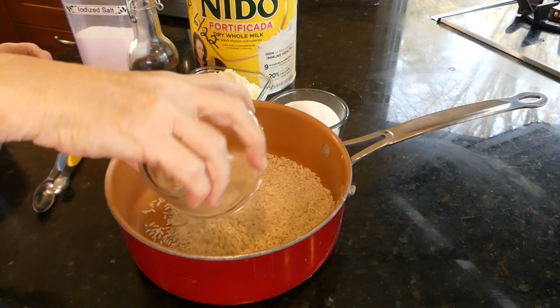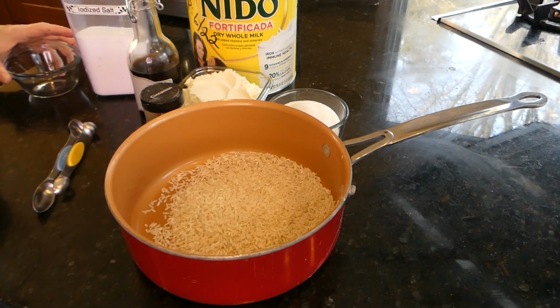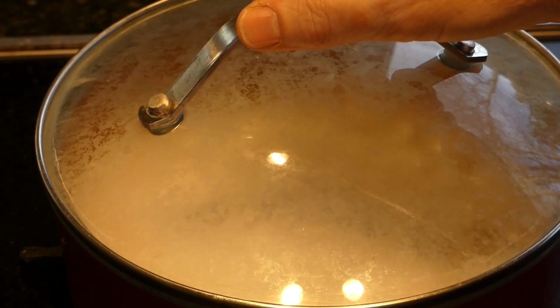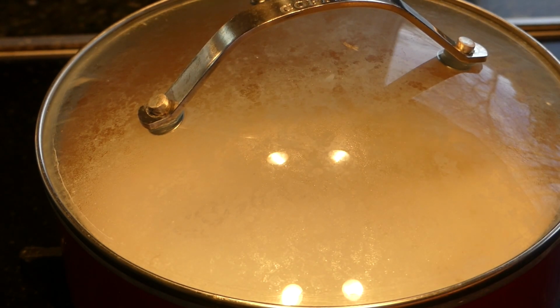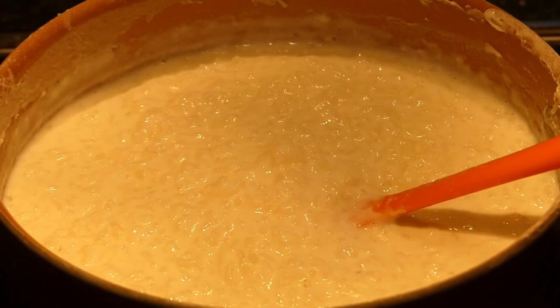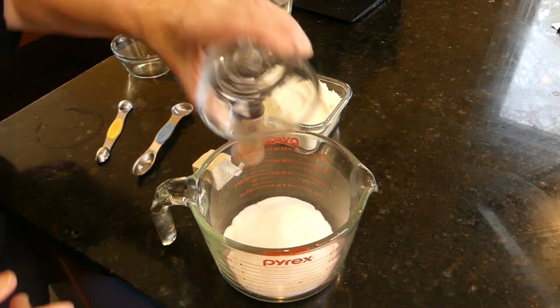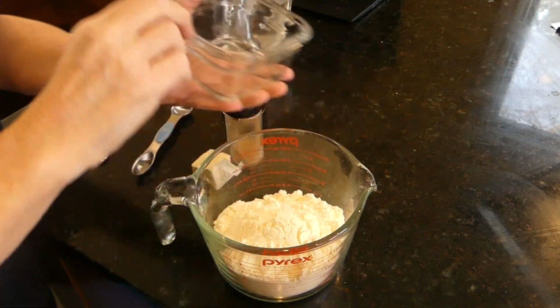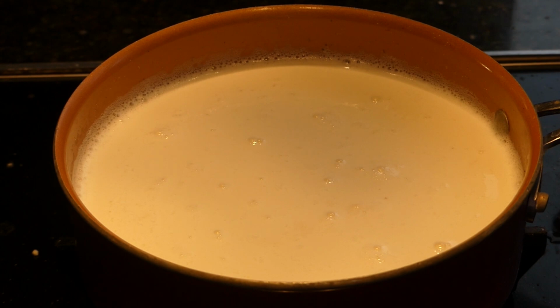In a medium saucepan, you're going to combine 2 cups of that water, rice and salt, bring it to boiling, reduce heat, simmer covered for 15 minutes. There'll be just a small amount of liquid remaining in the saucepan. In a small bowl, you're going to combine milk powder and sugar and stir the sugar mixture into the rice mixture. And bring it up to boiling again, and then reduce the heat and simmer uncovered over low heat for 10 to 20 minutes until thickened. You want to stir it often because you don't want it burning on the bottom of your pan.